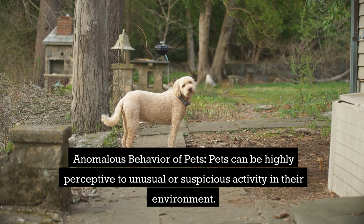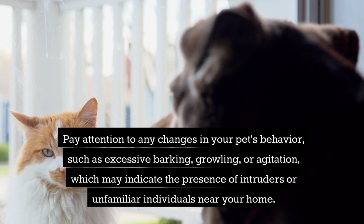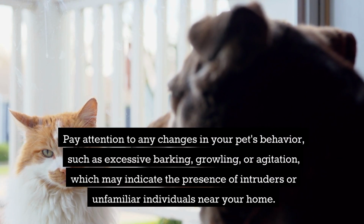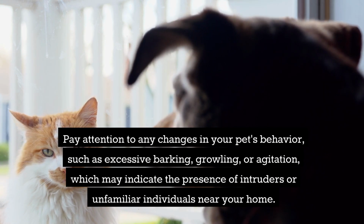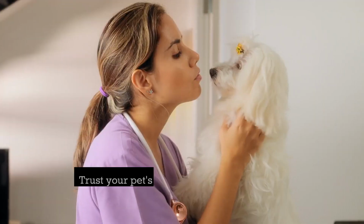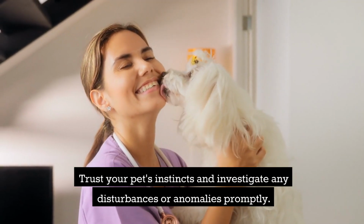Anomalous behavior of pets. Pets can be highly perceptive to unusual or suspicious activity in their environment. Pay attention to any changes in your pet's behavior, such as excessive barking, growling, or agitation, which may indicate the presence of intruders or unfamiliar individuals near your home. Trust your pet's instincts and investigate any disturbances or anomalies promptly.